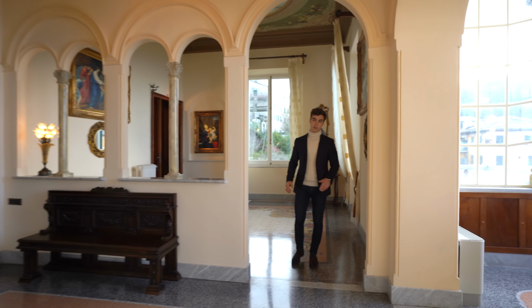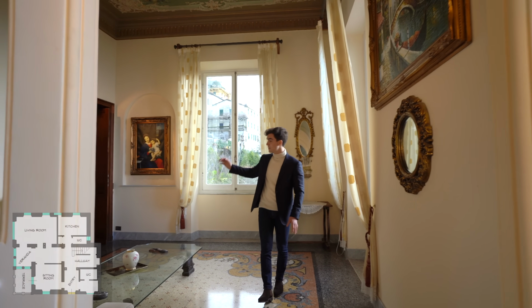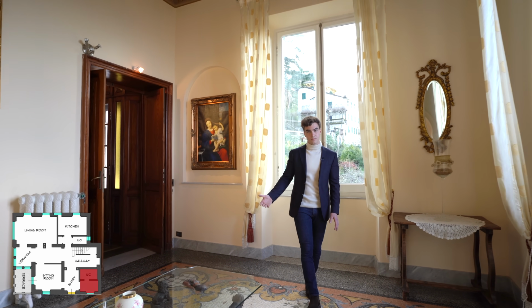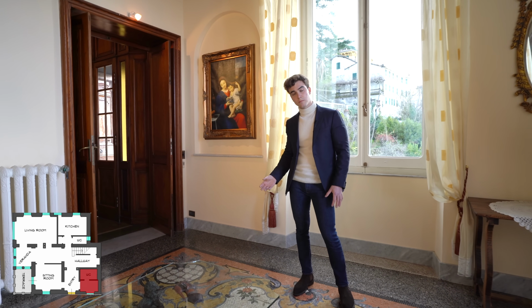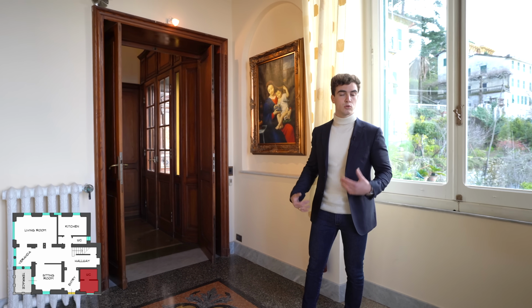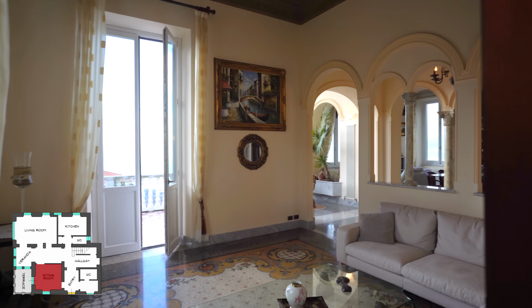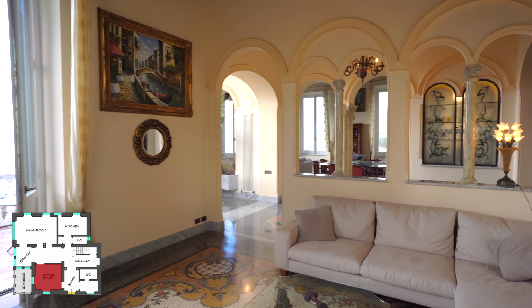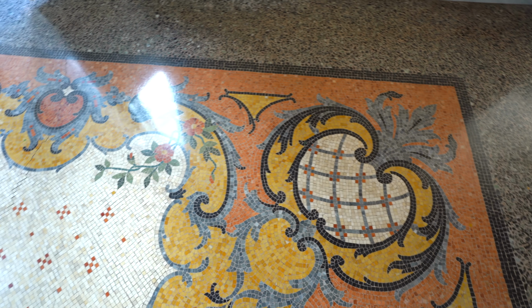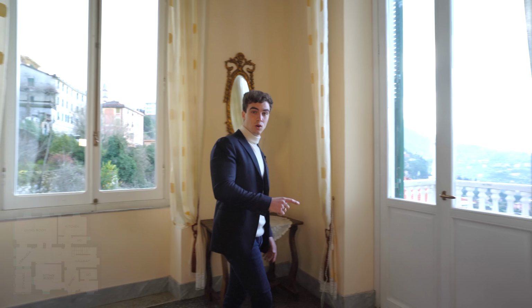Let's now talk about the layout of the villa. As soon as you get inside, you find yourself in the entrance room with 2 doors. One on your right that gets to a bedroom with ensuite bathroom, perfect for a housekeeper, or to be turned into a studio. And on the left, you arrive in this living area with this beautiful mosaic floor and frescoed ceilings that has access to its own terrace.